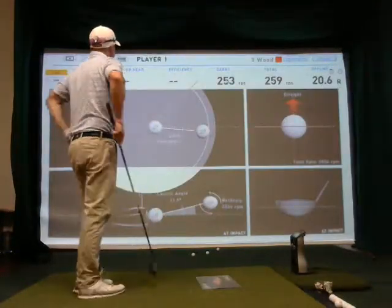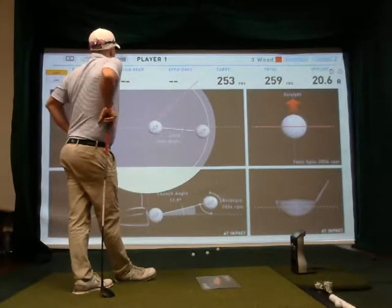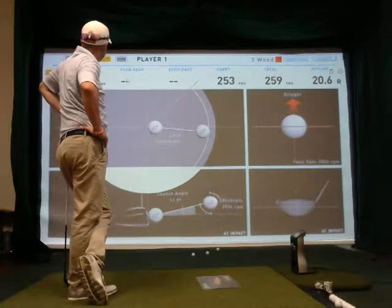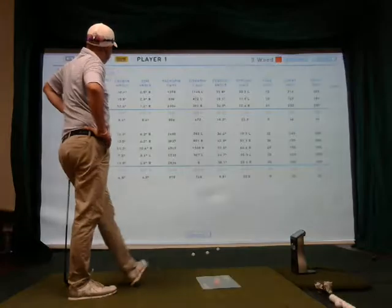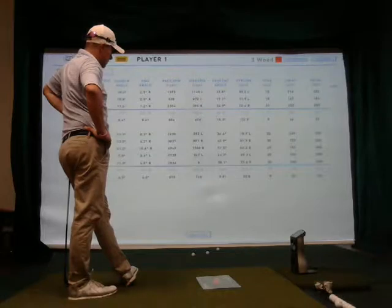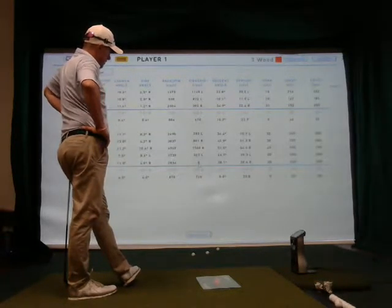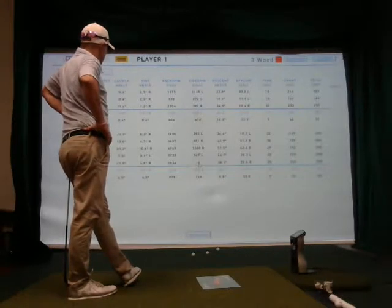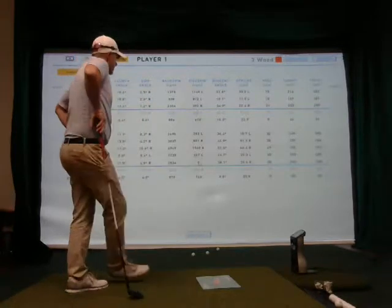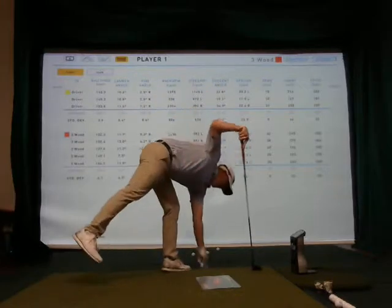So carry 253. We're not going to worry so much about total on that one because I think it landed in the bunker there. Ball speed at 154 is certainly nice. 253, 249. I've never actually seen somebody have 0 on side spin. On that last one, it had 0 side spin. Really? That's awesome. Very good. I don't know if that's an anomaly or not.